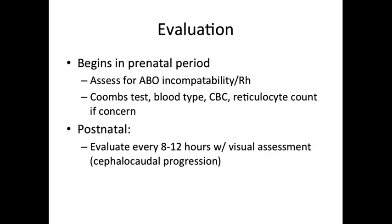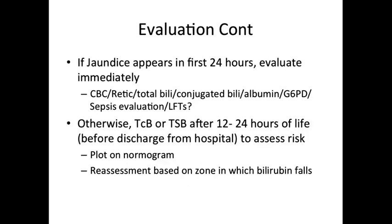Evaluation for hyperbilirubinemia begins in the prenatal and immediate postpartum period by assessing for ABO incompatibility. If there is a concern for hemolytic disease, the newborn may be evaluated with a Coombs test, blood type, CBC, and reticulocyte count. Postnatally, the infant should be evaluated every 8 to 12 hours by a visual assessment. If jaundice appears in the first 24 hours, the patient should be evaluated immediately for causes of pathologic jaundice.